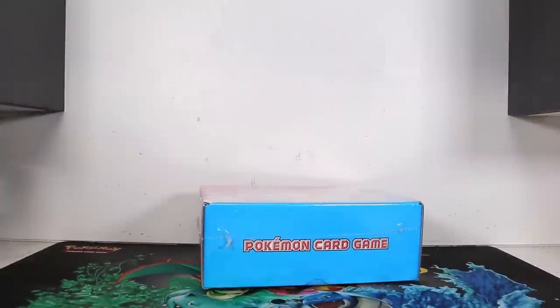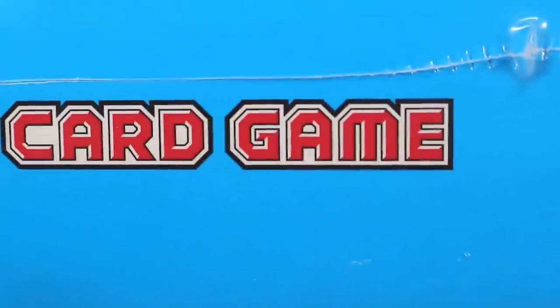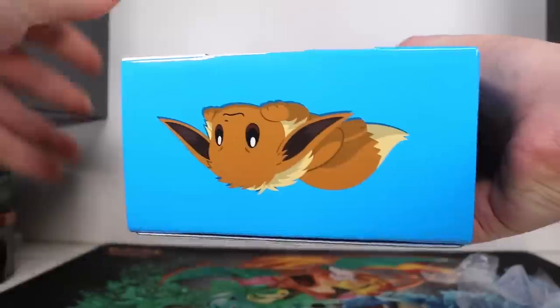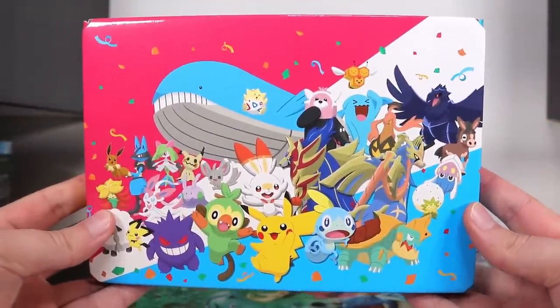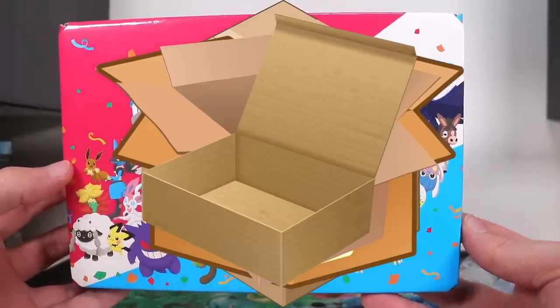He's posted another video? I don't understand. Pokemon card game. This box is a very nice box. I have bought this mainly for the box. Look at this gorgeous box. Did I mention box, box, box, box, box?